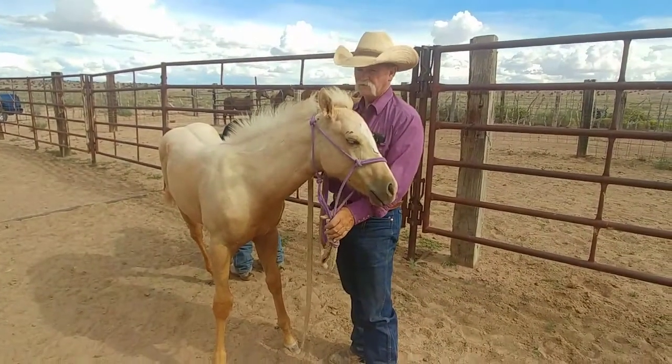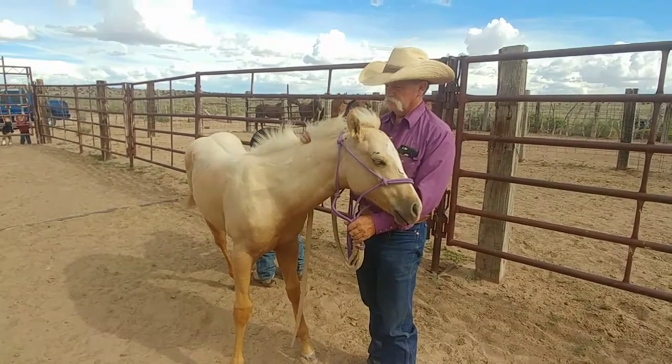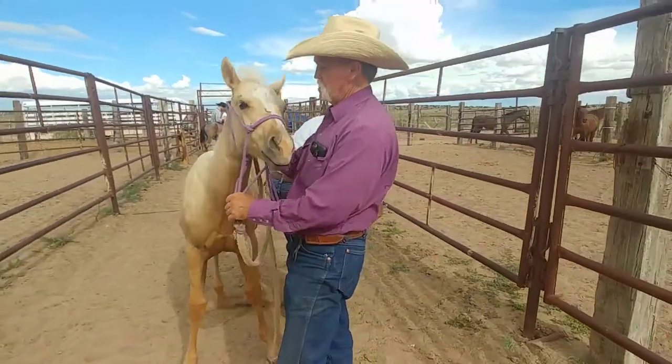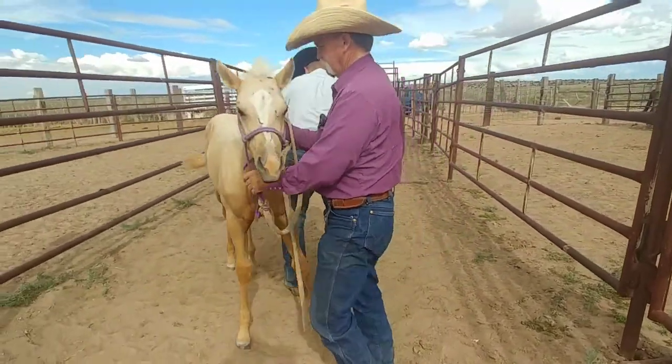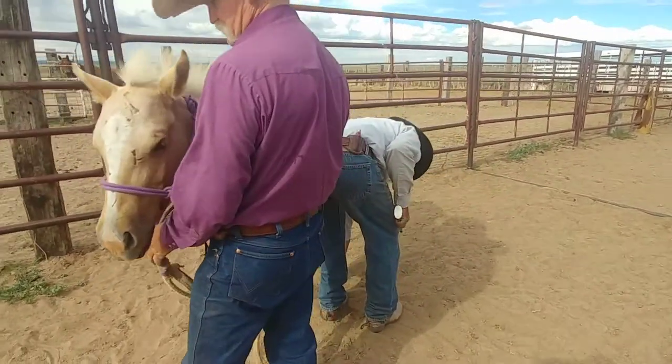First day we caught this filly, she'd been messed with for probably about 15-20 minutes, and so we're just going to see if we can trim her a little bit. Start to lean. Not liking it, but she's doing pretty good.